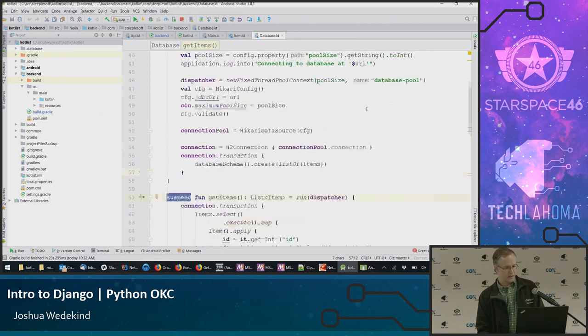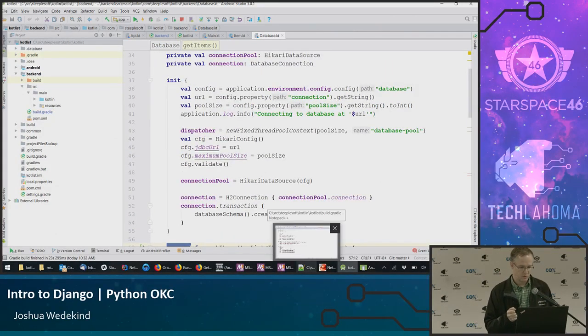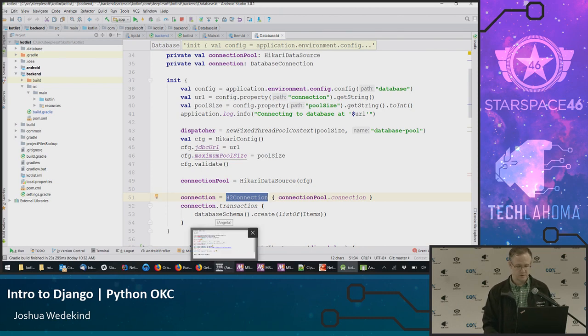All right, so Hickory is a connection pooling. So we're going to set up connection pooling for our very simple service. Notice we're using a fixed thread pool, which is kind of funny since we're talking coroutines, but we're going to set up a thread pool that our connection pool will use when we configure it. And we're going to use H2, so we don't have to set up an expensive database.